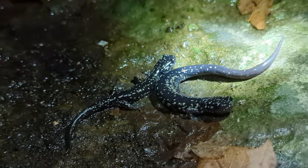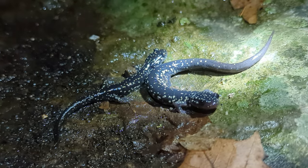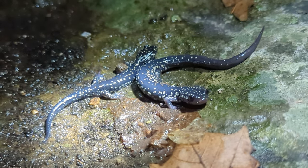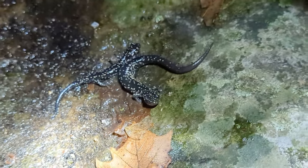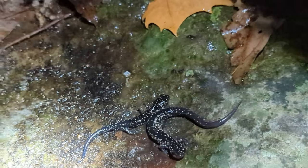So, excellent to see. I'm just super excited, but we're going to put these guys back now since I'm running out of light and don't want to be hiking in the dark. And I'm going to put them back under this rock here. I already gave them some water, and we'll be on our way. And this is an awesome way to end the day.